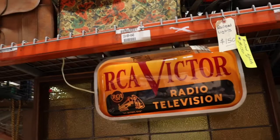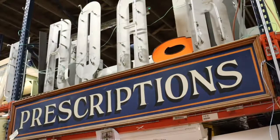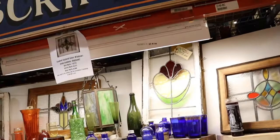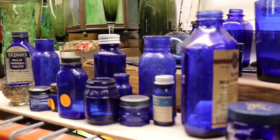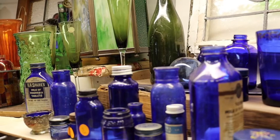And then they have a whole display of vintage pharmacy. And look at this prescription sign. How cool is that? And they have all kinds of old bottles. And I love these little blue bottles. I think they're so neat. And they have all different kinds of medicine and advertising here. Look at the milk of magnesia with the paper label. I mean, how cool are these blue bottles?